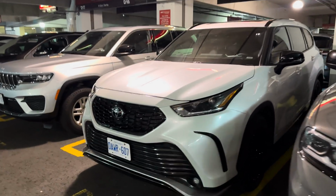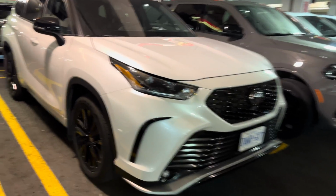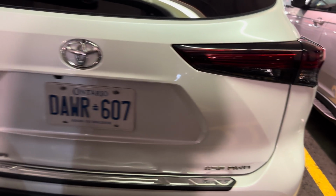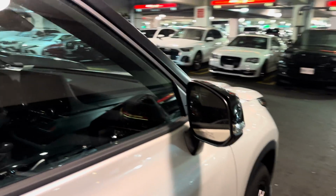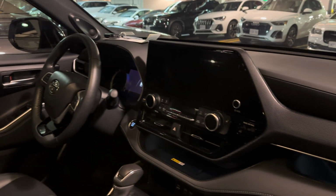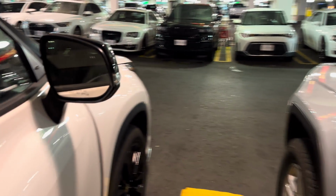Oh, is that a Sienna van? What is that? Yeah, I'm just curious about the trim, guys. It's got the sunroof, blackout trim, and XSE all-wheel drive. Oh, this is the new Highlander. Is it? Let's take a peek inside. Yep. Oh, I like the seats. Yeah, that actually looks like JBL audio. That actually looks really nice. Oh, that'd be a nice one. Yeah, I wasn't sure what that was.